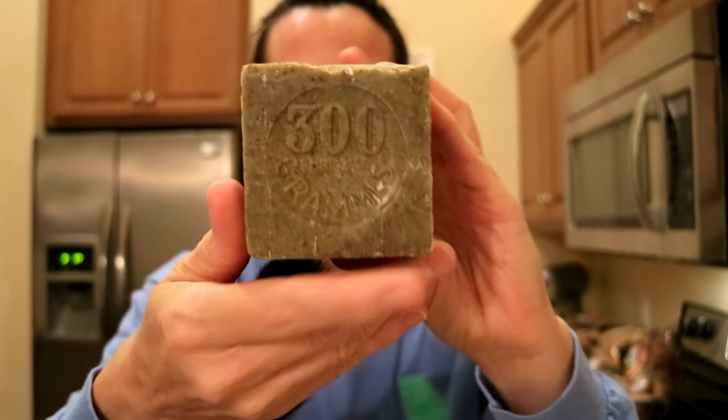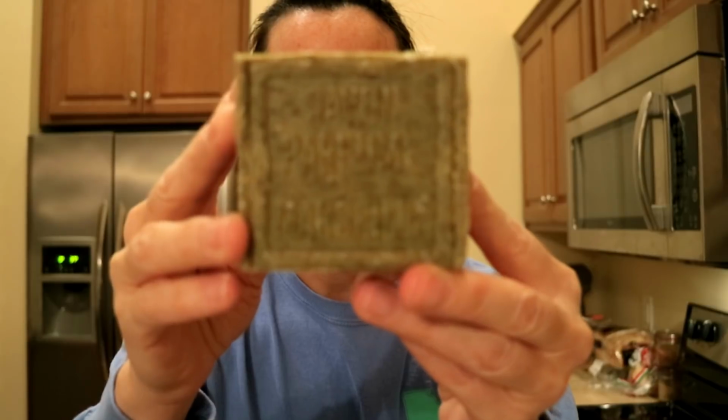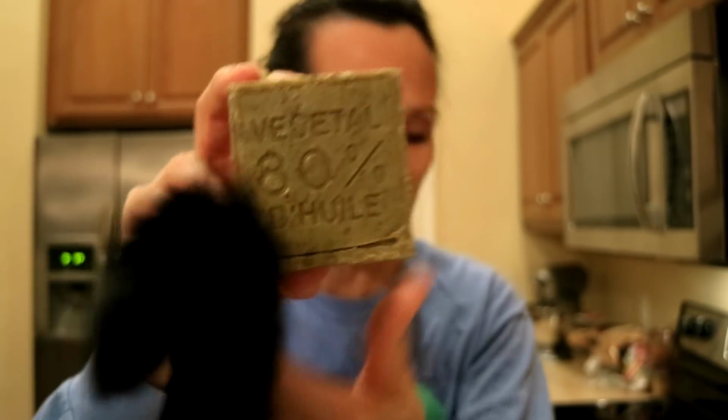See, it says 300 grams. And then it says Savon Parfum de Marseille. Marseille. I don't speak French. And then it's got an imprint on this side. See there? Don't mind that cattail. Cats are nosy. And then I got this to try. This candle was a little pricey, but it smells amazing. It's $9.50 for this little candle.